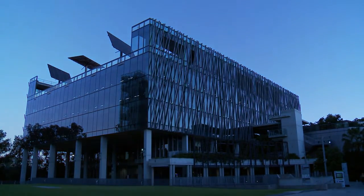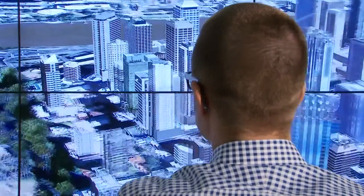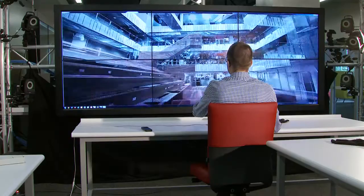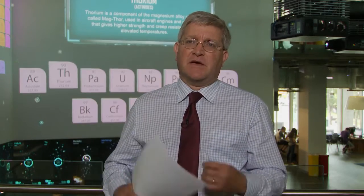The impressive building behind me is the Science and Engineering Centre. Inside is the Cube. The Cube represents a globally significant audiovisual and IT project. It's really a vision statement for QUT. It's about big data, it's about research, it's about visualisation, it's about our future students.